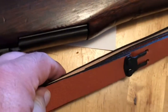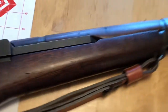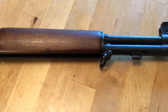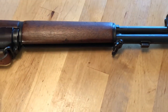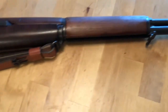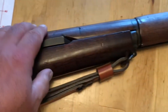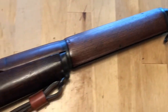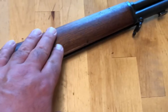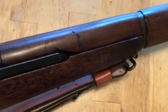And it's a specific military kind of thing. You can also see with this one that even though we've got a lot or all original parts to the original date of manufacture, which is 1955, I don't know where this stock came from. I don't know if it's original. I know that this front handguard isn't, and if you think it's a different color than the rest now, you should have seen it before I did some work on it.